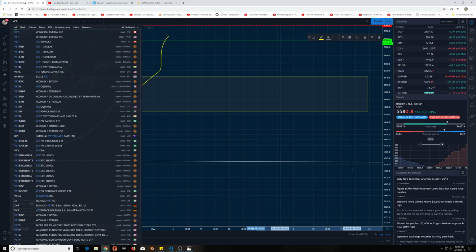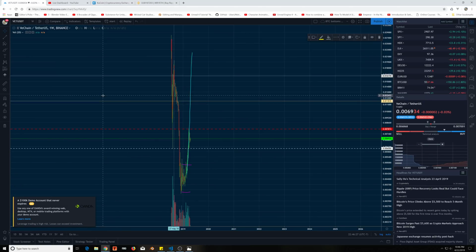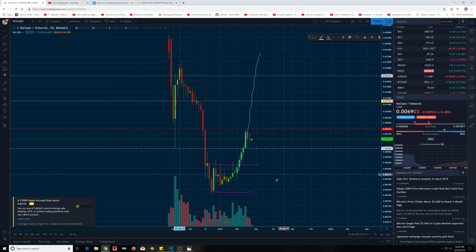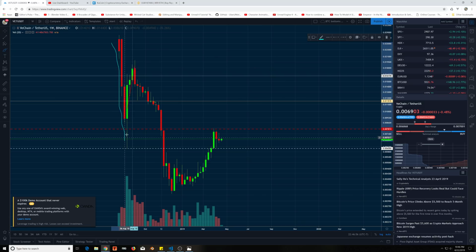Let me go here. Take a look at Vechain on the weekly scale. Okay. So, what do we have? Basically, we have a pattern that comes down like this, and it goes up, and then it goes down. Okay? That's a typical Wyckoff pattern. And then what it does is it goes up, and it does a test.